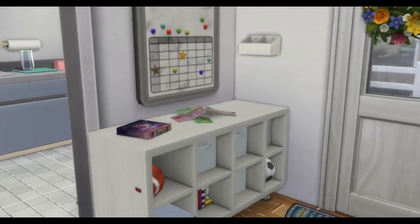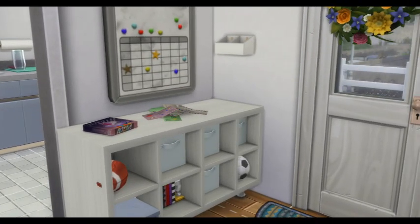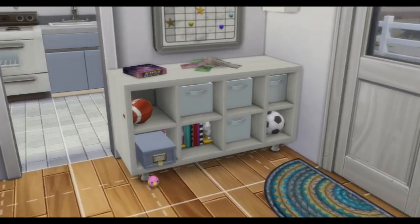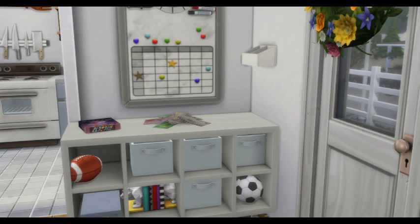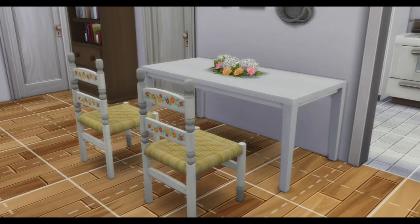This is kind of their just-got-home station where they put their various crap, I guess is what we're gonna go with. You know what it is. It's like right in your doorway. You just kind of throw stuff there.